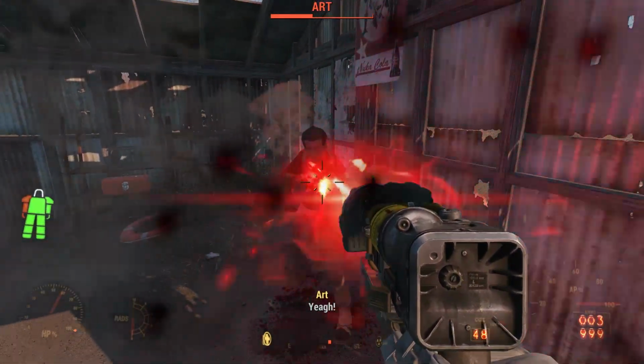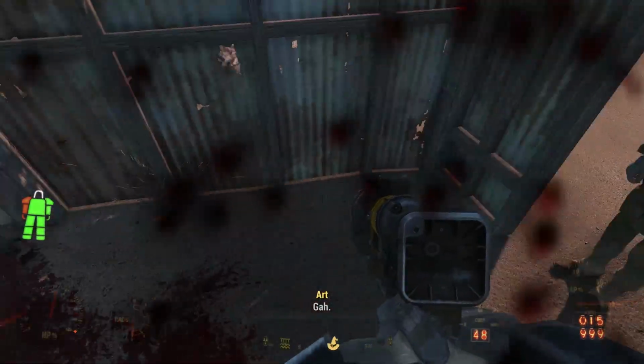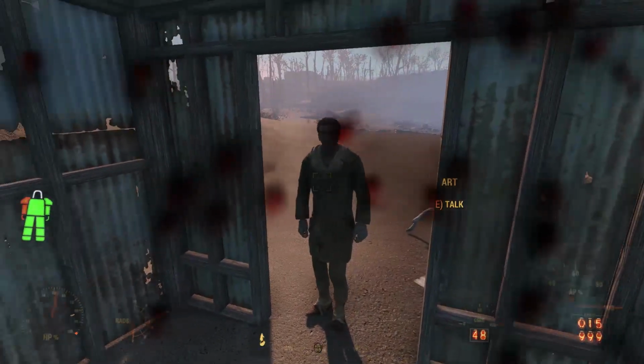If you choose this option without learning that the one on the ground was the synth, even after the original Art is dead, this new Art continues to pretend that he is the real one.